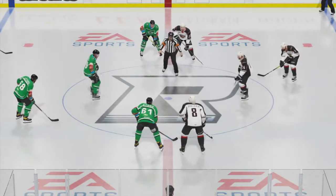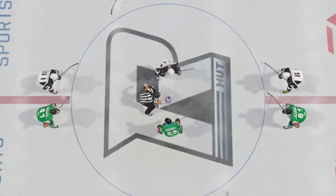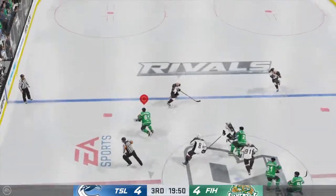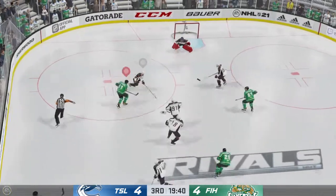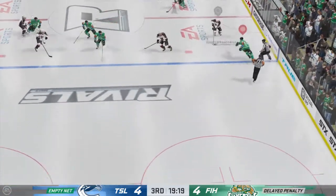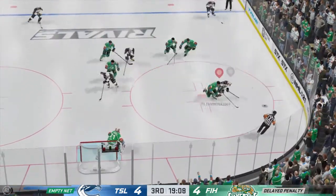It's about to go down, period number three. James Cybulski, Ray Ferraro, ready to bring you the action. And we are underway here in the third, still tied. Excellent stick work on the play. Ovechkin's taken down to the ice. We've got a penalty coming up.